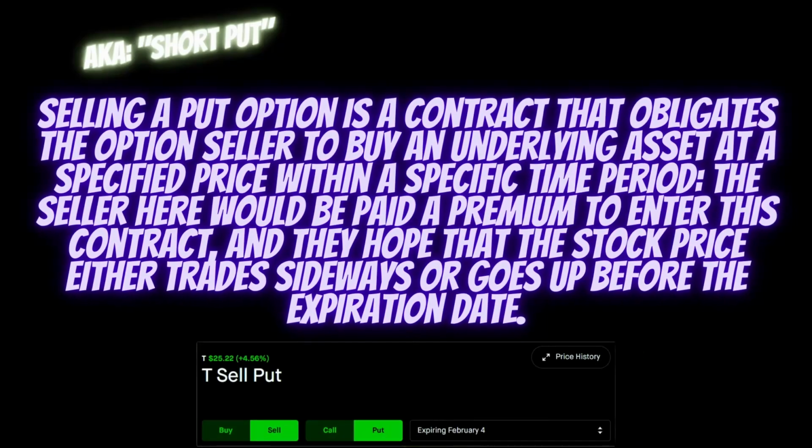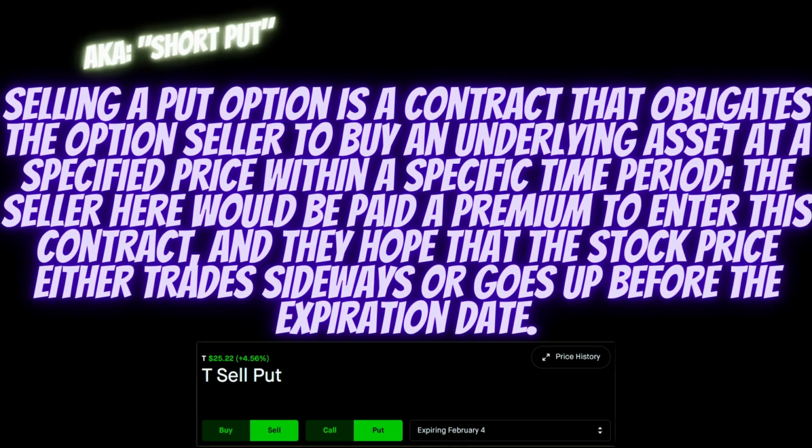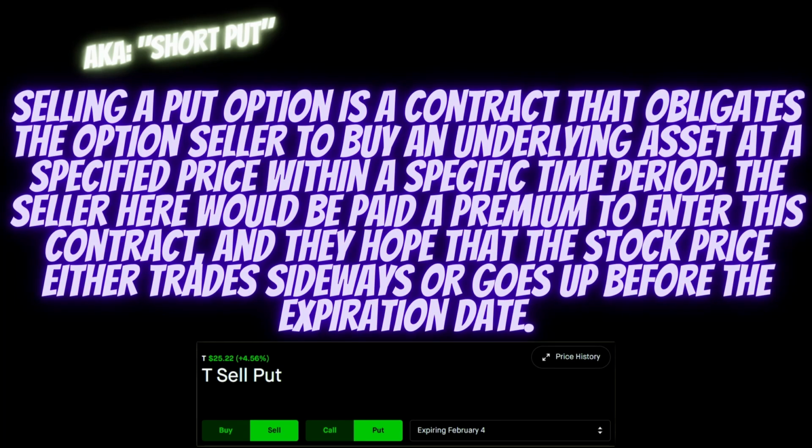Selling a put option is a contract that obligates the option seller to buy an underlying asset at a specified price within a specific time period. The seller here would be paid a premium to enter this contract, and they hope that the stock price either trades sideways or goes up before the expiration date.